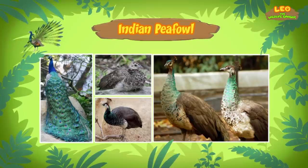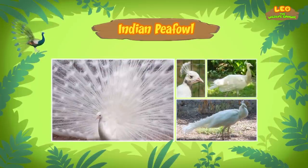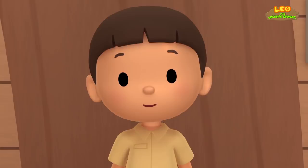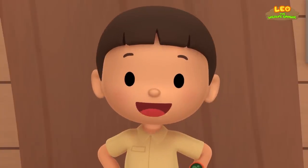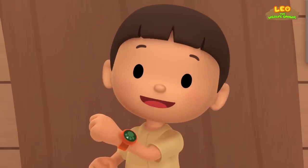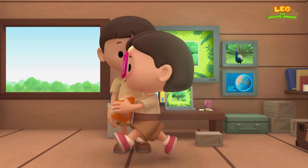Correct. Not all peafowls are blue, though. Some are born with white feathers. And peafowls are one of the largest flying birds in the world. Such an interesting bird. I don't think it belongs in our garden. We should bring the peacock back to its friends. Come and join us. That's a great idea, Leo. See you downstairs.